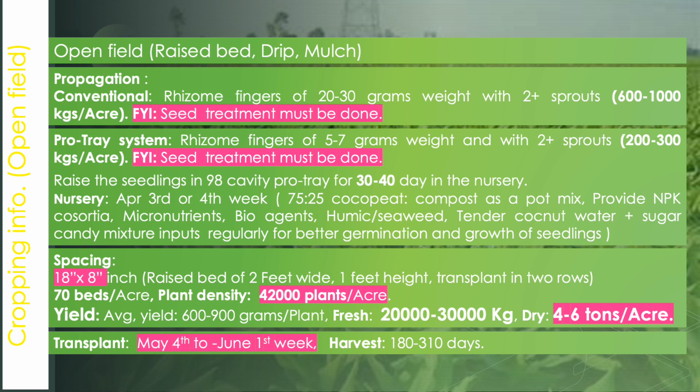In the pro-tray seedling transplantation method, we use seeds with two or more eyes. Each seed weighs 5 to 7 grams. With this, our seed requirement rate for an acre reduces to 200 to 300 kgs. This saves seed requirement for an acre and saves the initial investment of the farmer too. The greatest advantage of the pro-tray seedling transplantation system is quality seedling and disease-free seedling. In turn, this helps farmers get more yield and quality produce too.